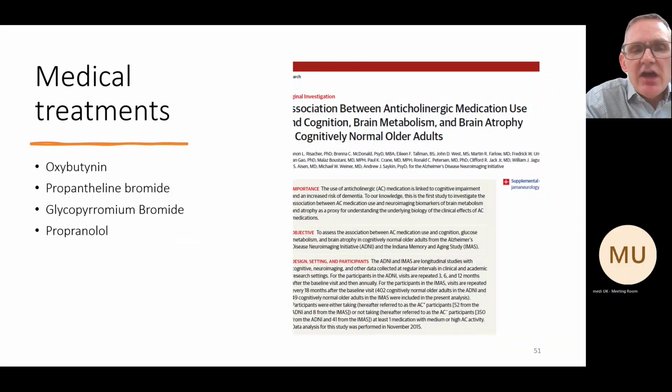There is, however, a number of large population-based studies that have been published that have shown a link between anticholinergic use and early onset dementia. So they're not to be used really for long term in most patients.